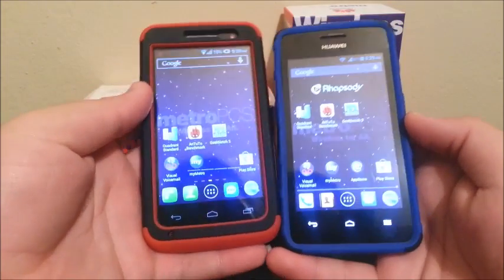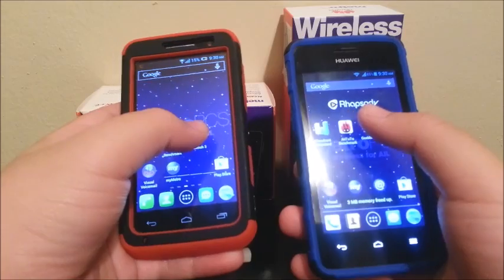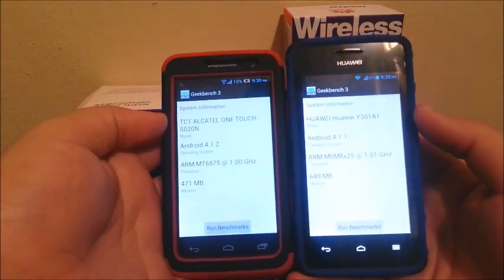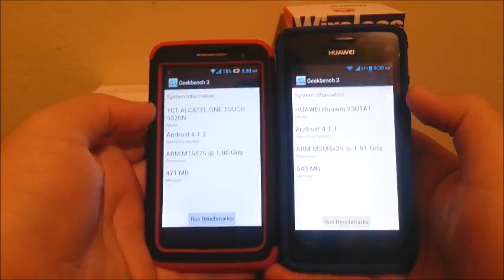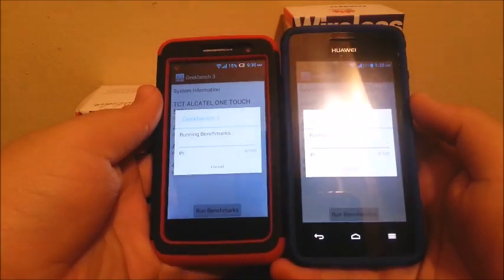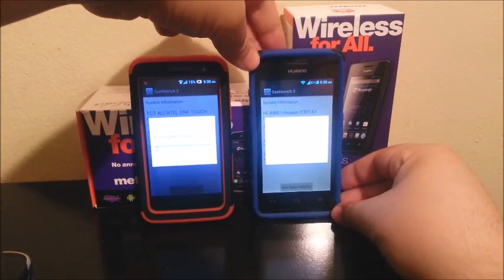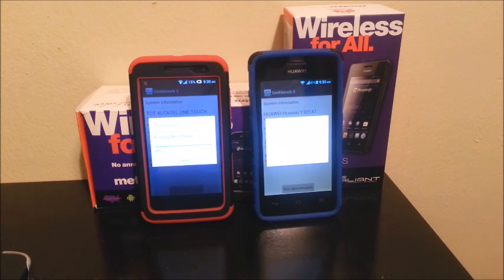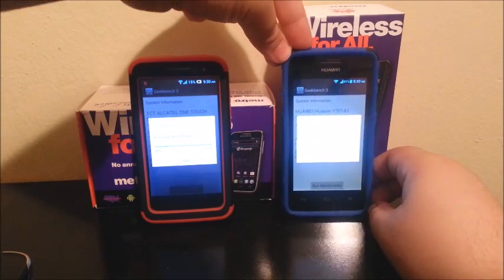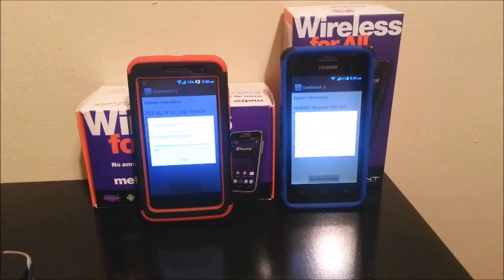So let's try our last benchmark, it's Geekbench 3. Let's close everything. Here you can see the specs. So now let's run the benchmark. And the Evolve is ahead by 2%. Let's see if the Huawei is gonna catch up and pass it.